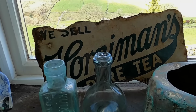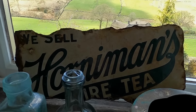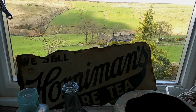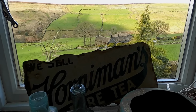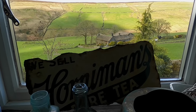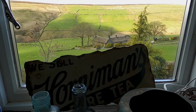The Horniman's Pure Tea sign cleaned up relatively well. I think I could get it a bit cleaner before giving the option of it to my friend. I wouldn't dream of just giving it, because a very corroded, worn-away piece of metal is something I can't be sure he'll want, even if I'm fairly certain he'd like the sign if it was whole.